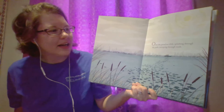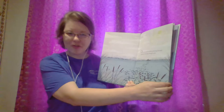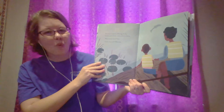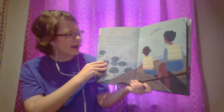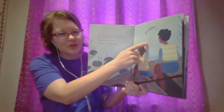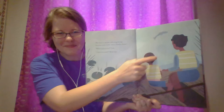Over the pond, we slide, splashing through lily pads, sweeping through reeds. Can you see people in the canoe? Have you ever been in a canoe before, or a different boat? The water's a mirror reflecting the sky. Sunshine and clouds, then a shadow below. What's down there? I ask. Under the pond, Mom says. What do you think is under the pond? What does that shape look like? Or that shape? Let's find out.